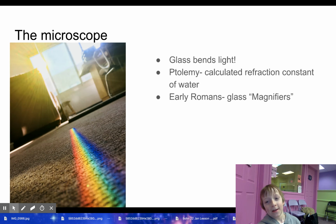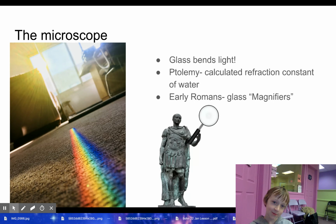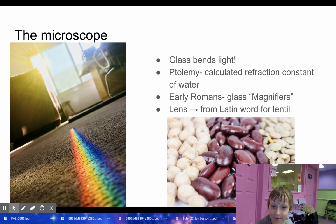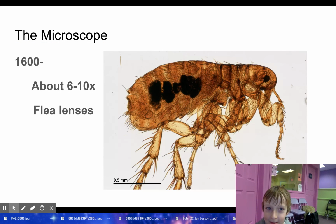Early on there were glass magnifiers. They realized that if you hold something under glass, it made it bigger, right? Yes. Do you remember what the word lens comes from? It's a Latin word for what? What do they think the lenses were shaped like? A circle, maybe? A bean, like the beans. Okay, like an oval circle kind of shape that also has a bit of a curve.